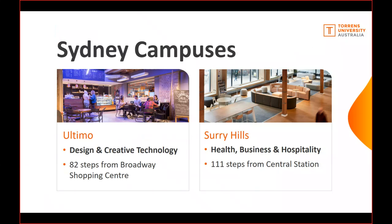Okay, let's have a look at the campuses that you will be studying at when you arrive in Australia to study with Torrens University. If you are based in Sydney, we have two main campuses there. Ultimo is our design campus, and then Surrey Hills will be home to students in health, business, and hospitality. They're both centrally located in the heart of Sydney, and each have excellent access to public transport, so finding your way there and home will not be a problem.